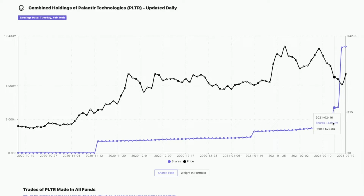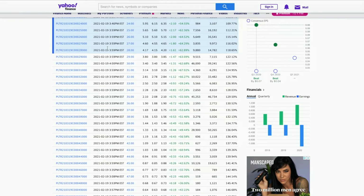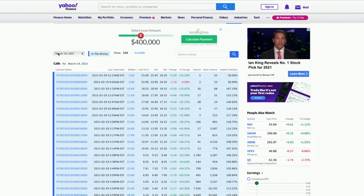You always want to follow the big money. Not necessarily for every company, but when you do your own research and find out what they do for the long term. ARK Invest is one of the best hedge funds for futuristic holdings, and they do see the potential in Palantir. Looking at some contract plays you can get into, personally for me, I have seen a significant amount of people going on to the March 19th.